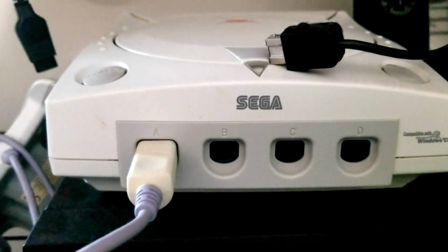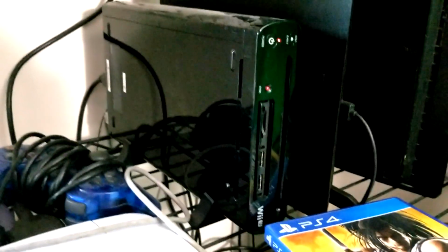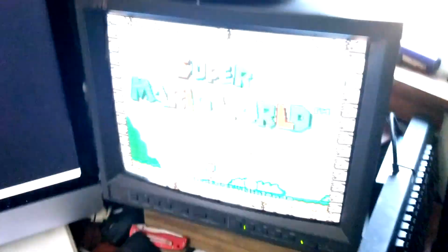That's almost done being hooked up. Y'all are gonna love that once it's done. Here's the gamepad for the Wii U, just charging right up there. Here's the actual Wii U sitting right there. I use this for streaming Wii games. A slim PS4, slim PS3, Super Nintendo, currently being played.